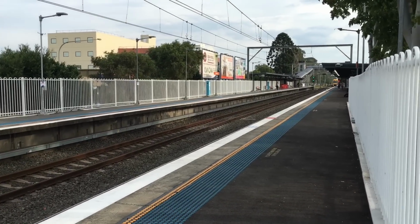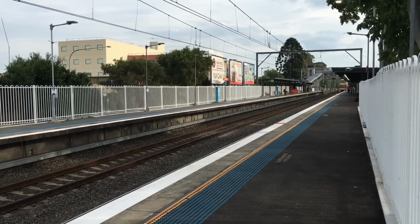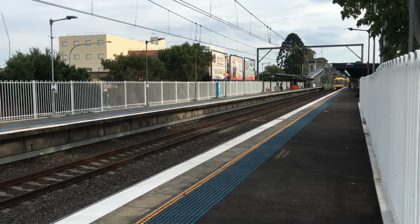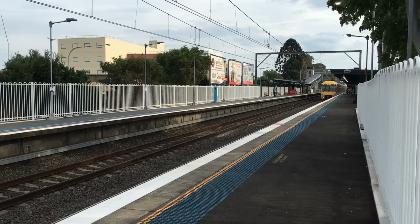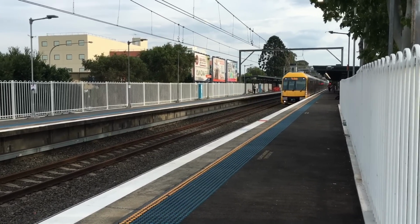And also arriving into platform two, we have a MacArthur service. But I don't think you guys will see that because this Waratah will block it out. It is Waratah A80 again, our newest Waratah.